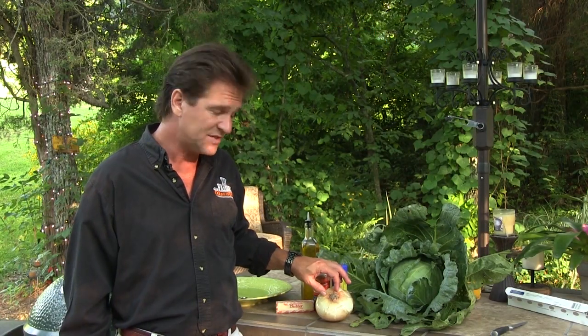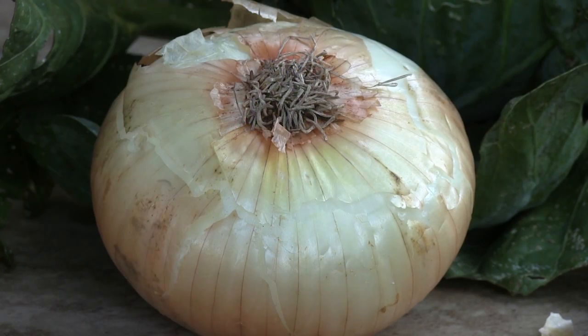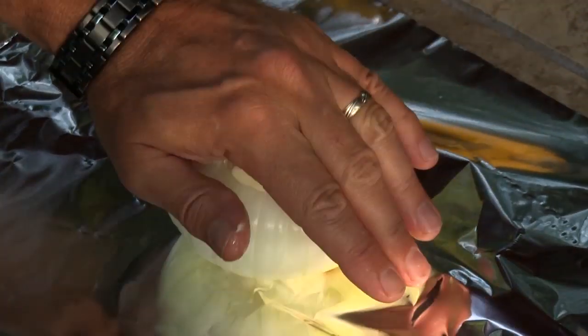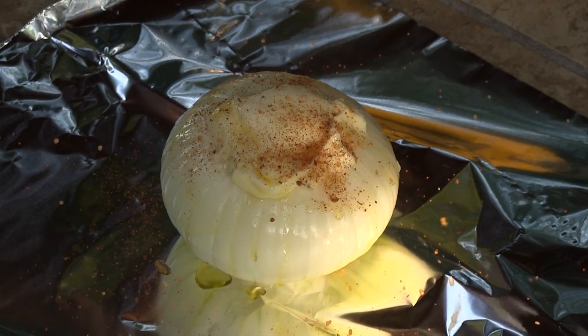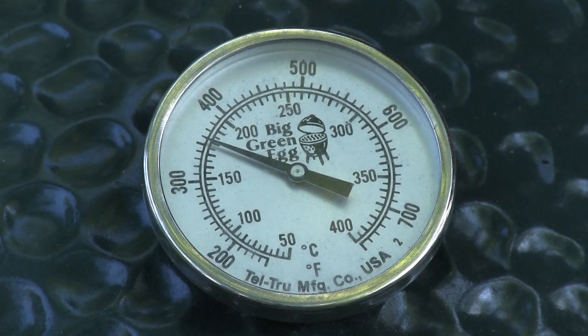And the Vidalia onion, just about the same principle. I'm going to take a big, tasty Vidalia onion. They're so sweet and wonderful. I'm going to core that out. I'm going to take some butter. I'm going to pack into that space. Then I'm going to come back with some Dizzy Pig. I'm going to put that on top of that. I'm going to wrap them both up in aluminum foil, set my egg for about 350, or grill if you're using a grill, and I'm going to go about 2 hours.